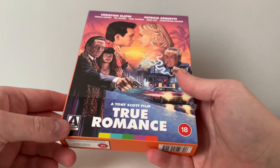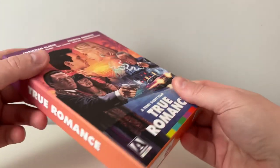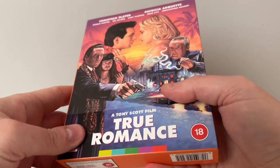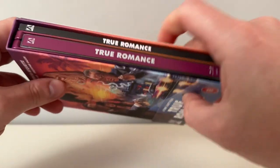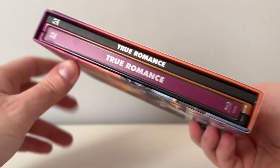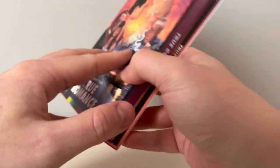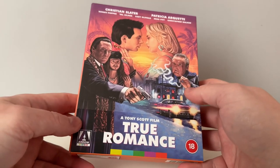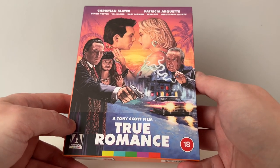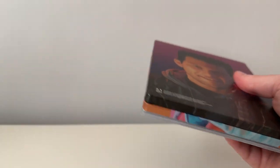So next up, True Romance by Tony Scott. Again, this was another big favourite of mine as a teenager. I'm a big fan of Quentin Tarantino, who wrote the screenplay, I believe, and also a fan of Tony Scott. So when I heard that this was being released, I believe there were two different 4K versions you could buy, but I just fell in love with this artwork, so it had to be mine. This is also the Steelbook version.